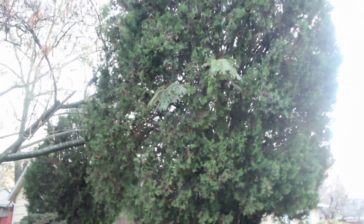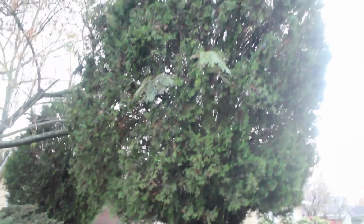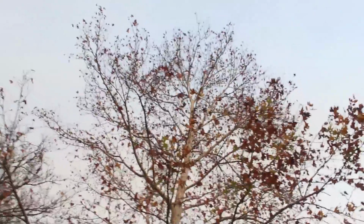But on well-grown ones, I think that this one has been under a little bit of stress, but on well-grown ones you can just sort of see fans coming directly out at you. And that's Platycladus orientalis. This is a very common tree, but I just want to come and talk about it.